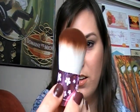And this came with the palette. It also came with like a little flat kabuki, or I guess you could call it a Flatbuki. There you go. I was going to say you could just say it's a very short blush brush, but a Flatbuki. And I honestly didn't think I was going to like this, but it is so soft and it works so well that I love that it's flat.